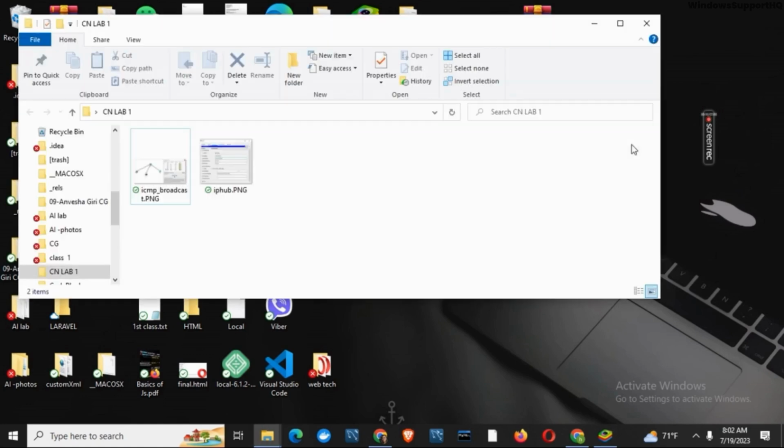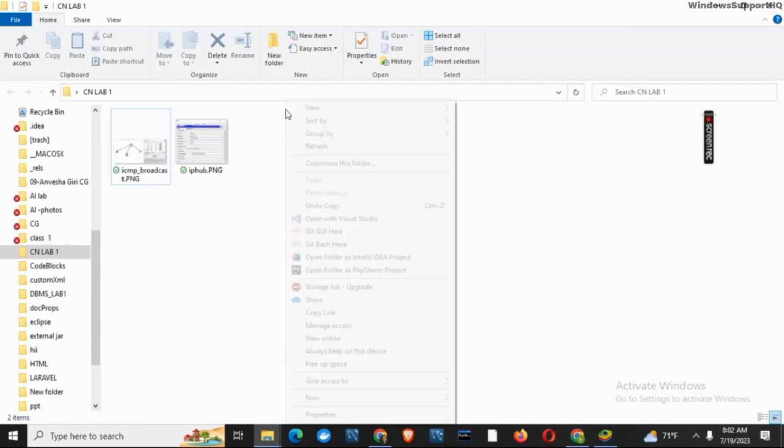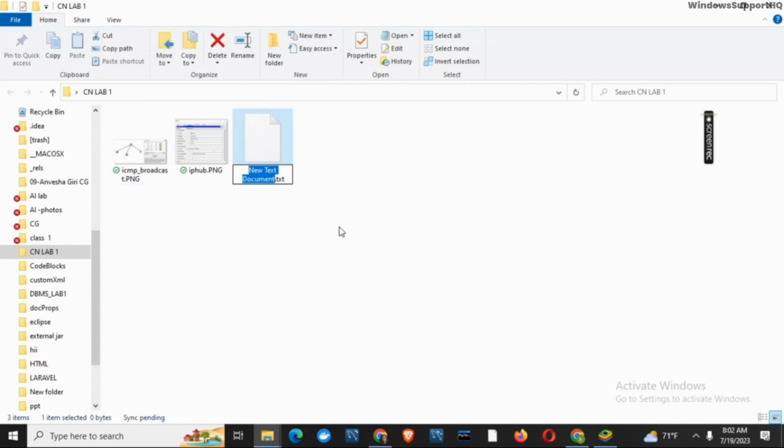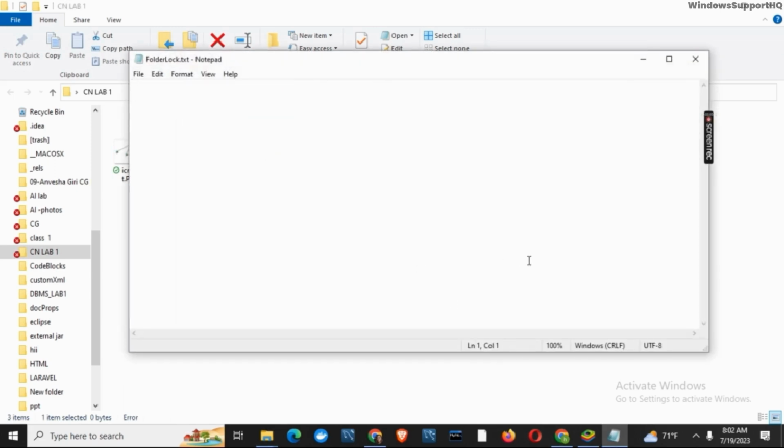So first of all, open the folder that you want to password protect. Once that is done, just right click on it and then click on New. Now you have to create a text document and name it folder log.txt.